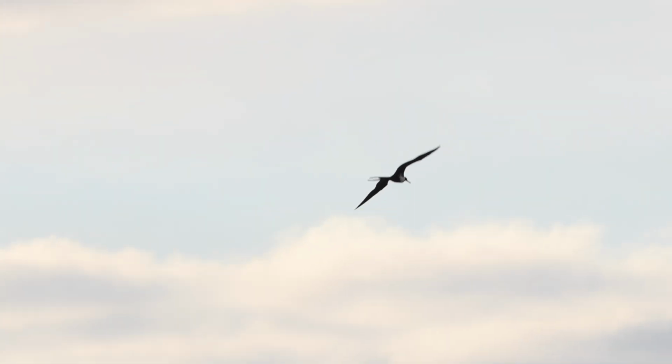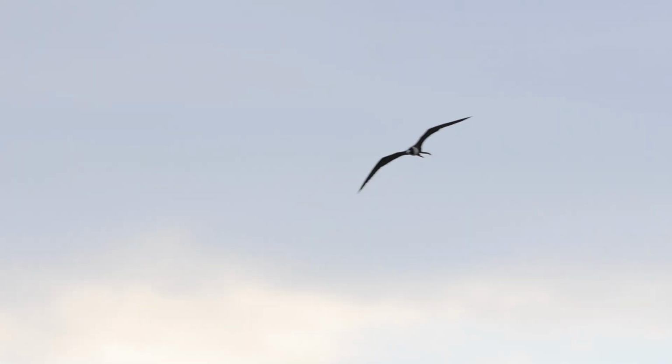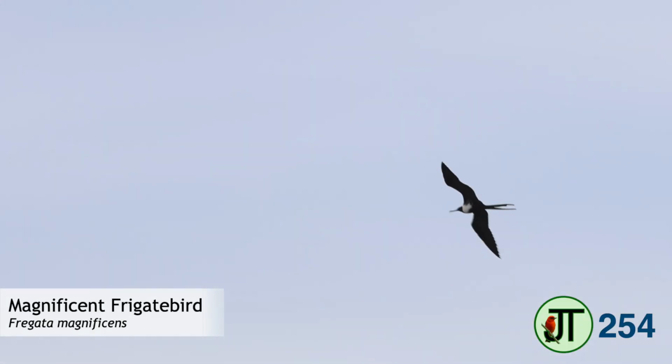More interestingly, several magnificent frigatebirds were also soaring over the canal. They have a unique, menacing profile with their crooked wings and long tails, and I love watching them fly. They have one of the highest ratios of wing area to weight of any bird, giving them the ability to soar effortlessly like a kite.